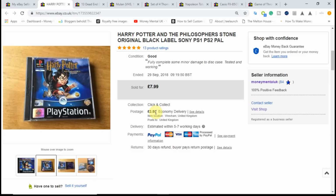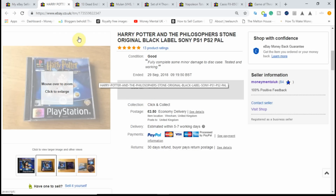Some of the old PlayStation 1 games can go for quite good money. Other ones like sports titles don't tend to really go for anything at all. But I've sold a few now and I'm quite happy with how they're going. You see them for £1, 50 pence, certainly go for them unless, as I say, they're a sports title.